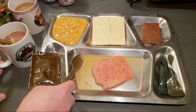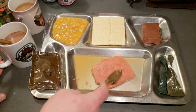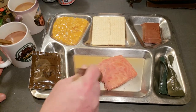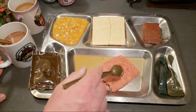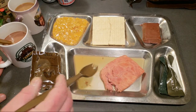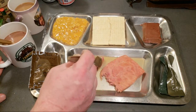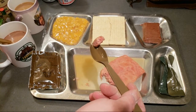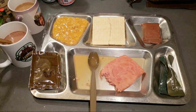All right, let's juice it up before this stuff solidifies and I won't want anything to do with it. Ooh, look at that. Can you guys see that? It's sectioned off in the center there, like it's separating. I've got to go for another bite here. Just roll it around in that juice and take a bite. It is salty. I will say that. It's definitely salty.